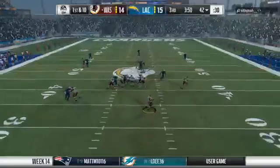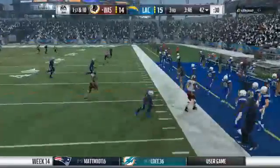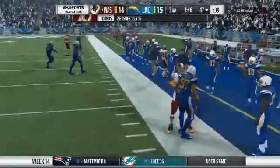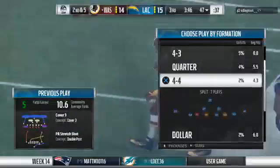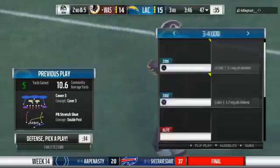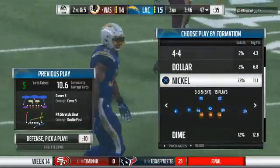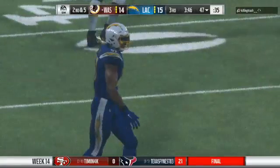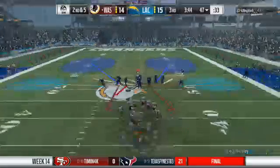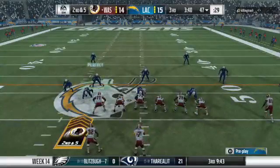Off the play fake. Here's Dobbs. He'll buy some time right. And some room to roam now. And he's able to get this one out closer to midfield across the 45. He'll get 5 out of the scramble. It's second down. How about a tip of the cap to the defense? They're working against a very mobile quarterback, but all day long they've kept him under wraps. And on that play, they held him to a short gain. Here we go.